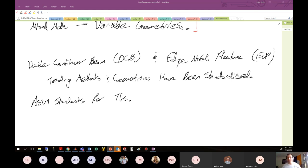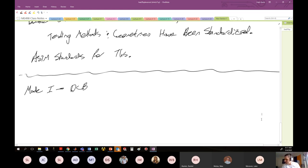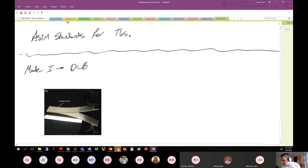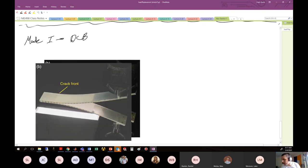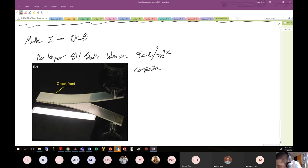All right, so let's look at in a little bit more detail what this mode one test is. So first, the mode one test. And remember, this is our double cantilever beam, DCB for short. Let's look at what this testing actually looks like. Here is a picture of one of the samples that is being tested in mode one. Nice to actually have a picture. So this is a 16 layer, 8 harness satin weave, 9 ounce per yard squared composite. That's the general idea.